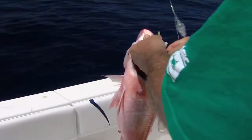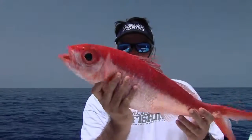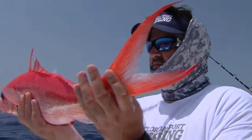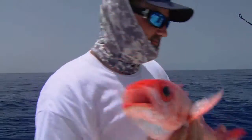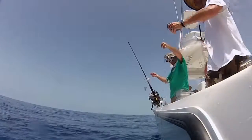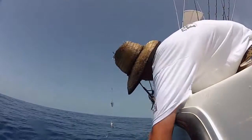Nice job, dude. That works. These things are pretty. I got you. Look at the fins on that thing. That's pretty. Silver and pink. Keep this pretty organized here. You got that sinker. Good on this end. Good.